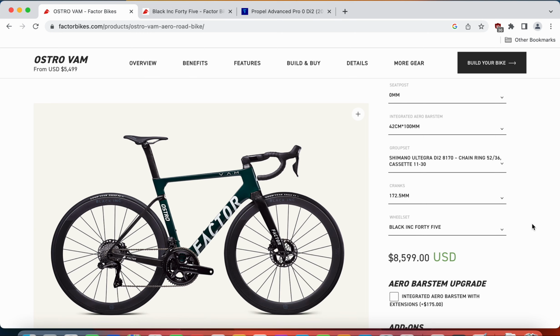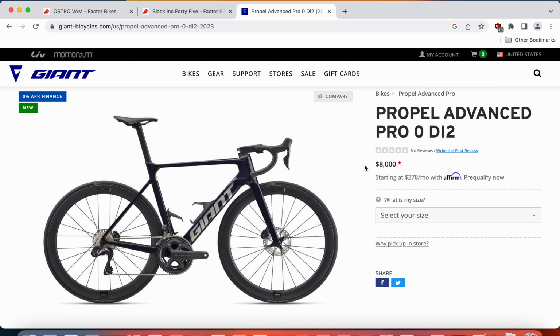And why am I saying this? If you look at the closest competition to this bike, in my opinion, it should be the Giant Propel Advanced Pro bike with the Shimano Di2 electronic group set. This is the model for the 2023 season. And as you see, this bike retails for 8,000 US dollars.